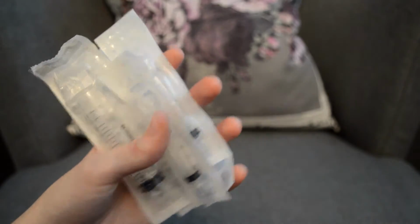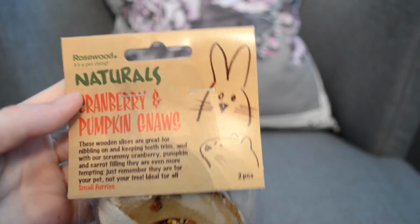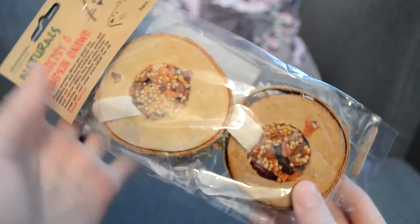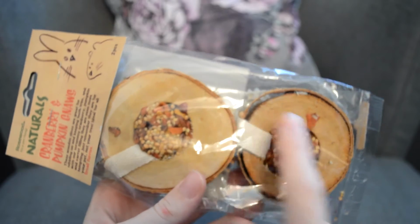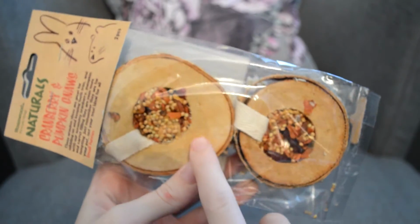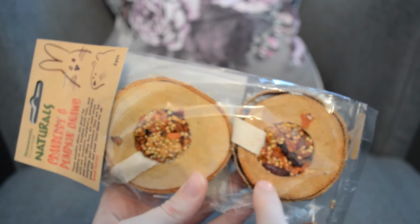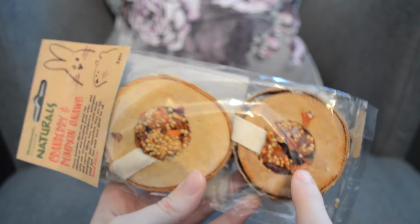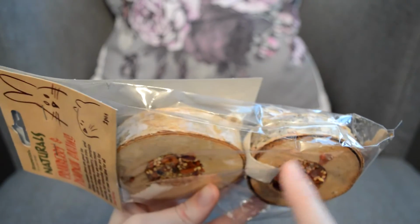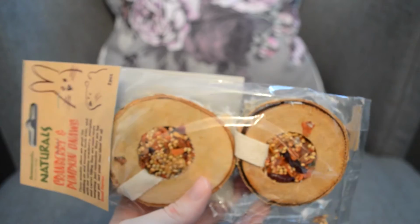I then picked up this pack of 2 of the Naturals Cranberry and Pumpkin Gnaws. So they just look like this. One is a lot smaller than the other and the bark's slightly coming off, but that's absolutely perfect, as Mabel can have the big one and Hamish can have the smaller one, and I knew Hamish would find it a little bit more difficult to get the bark off, so I'm quite glad it's sort of coming off already, because that means it's easier for him to chew it off.